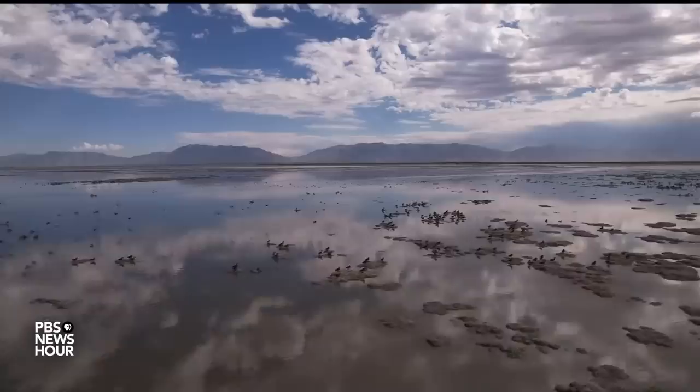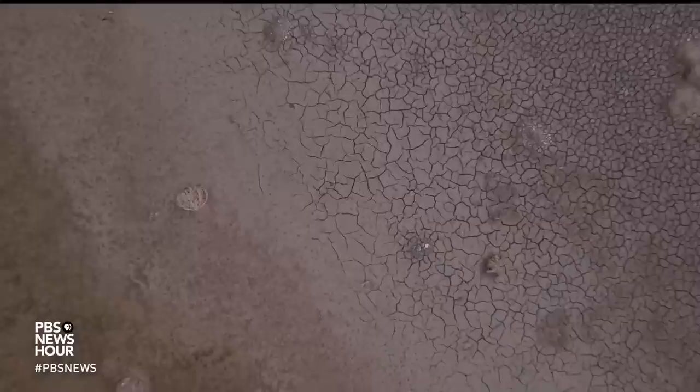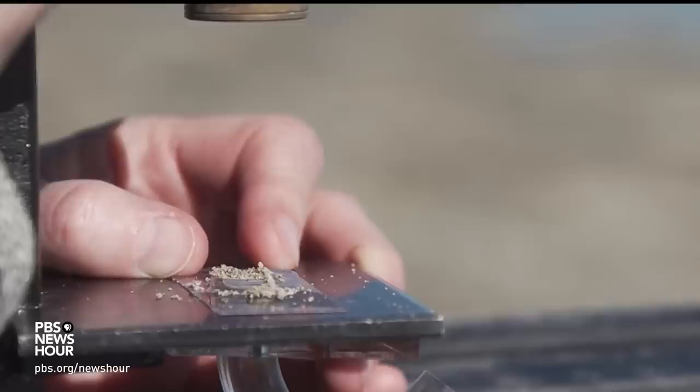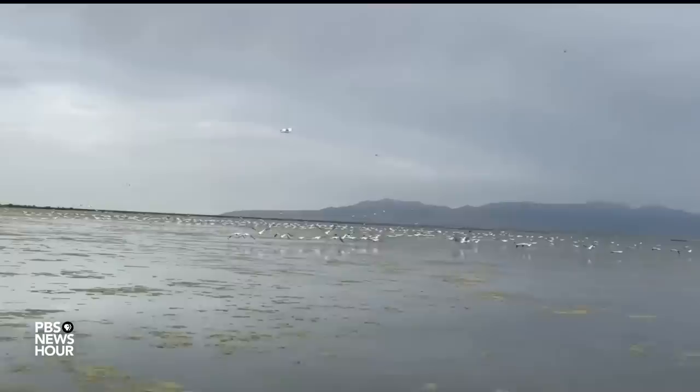The mounds are called microbialites. This is the foundation of the Great Salt Lake ecosystem, and we're seeing it crash and die right before our eyes. The lake is at its lowest level in history. As a result, it's becoming too salty, even for species adapted to high salinity. We're not finding any fly pupa today. That's terrifying. Brine flies feed the millions of birds that flock here, as do brine shrimp, which are also harvested. It's just one part of the $1.3 billion economic output of the Great Salt Lake.